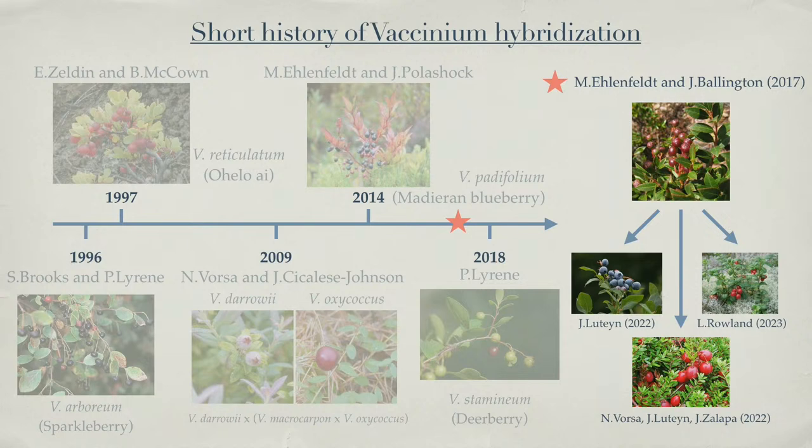And so in the present, this is the real development that is the core of my graduate studies here. In 2017, Mark Ehlenfeld and Jim Ballington found a plant that, for reasons that are still unclear, was able to cross to highbush blueberry, lingonberry, and cranberry, which are all the commercial species. So this is exactly what we'd been looking for, a plant that could be a mediator for genetic exchange across the entire genus.